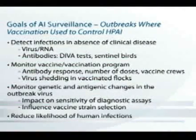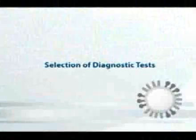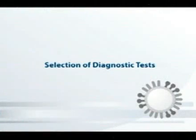And probably the most important goal of surveillance is to reduce the likelihood of human infections. I think a lot of the countries that have implemented vaccination to control the highly pathogenic H5N1 are countries that have reported the most human infections, and I think this is a really important part of any vaccination strategy. So let's look at some of the diagnostic tests that are available.